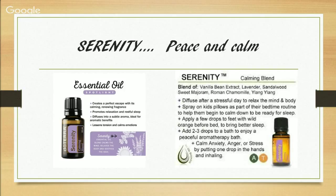So great to diffuse after a stressful day to help relax the mind and body. Also great for kids. Spray a little bit on the pillow to help them fall into that nice restful sleep. Also great in the bath, and really will promote that relaxation through the entire body.